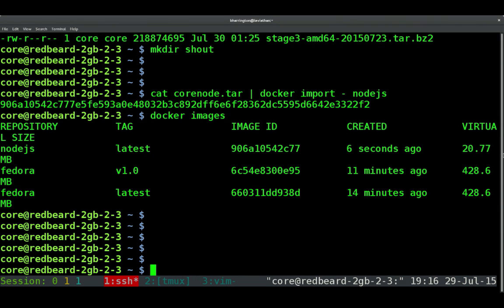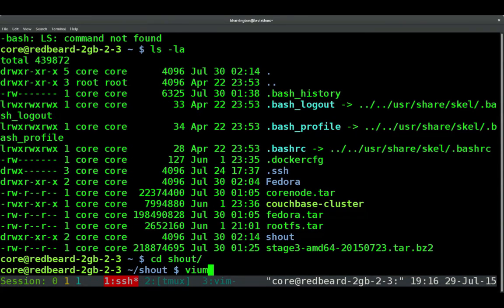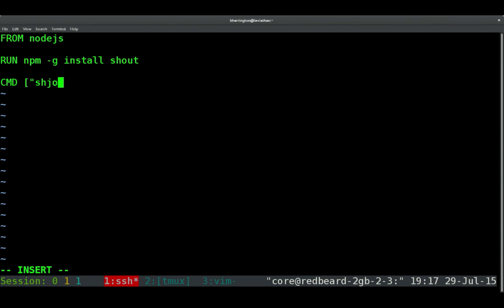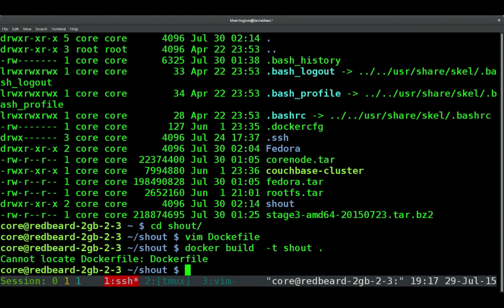So we've got this container imported. It's named Node.js. Now we're actually going to do something useful with it. So I go into shout, I do my vim Dockerfile, and I say FROM Node.js, RUN npm -g install shout. I then say CMD, if I can type at all, shout start, and then docker build -t shout that. Huh? Helps if I spell Dockerfile correctly.